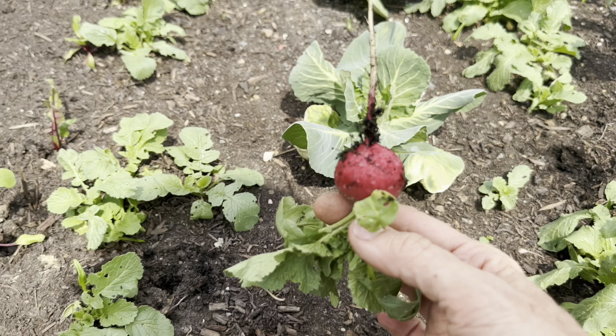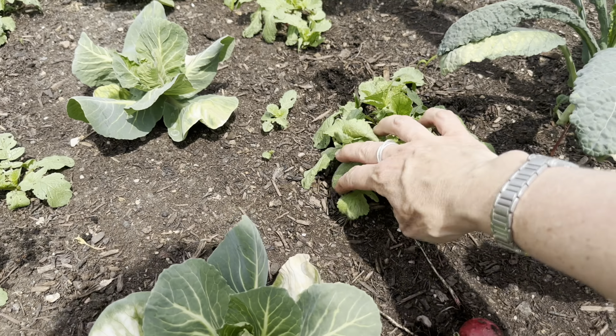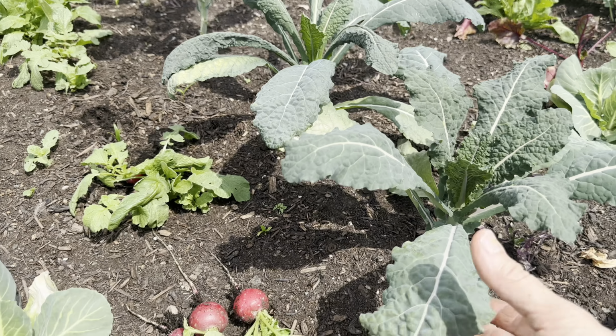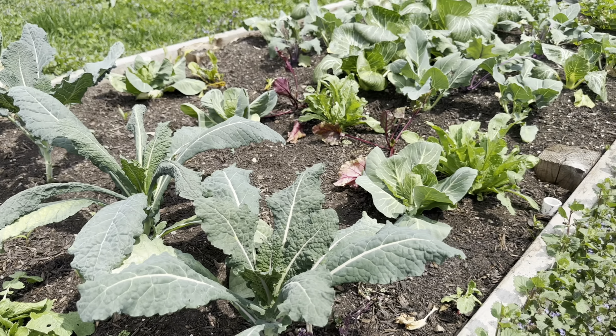But look, my first radishes I'm harvesting with you guys. This is exciting. So we've got radishes, we've got spinach, and we've got asparagus that's in season right now. I could be harvesting my kale, and I could be pulling some of my bok choy as well.